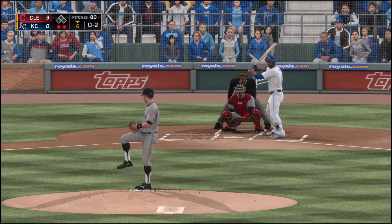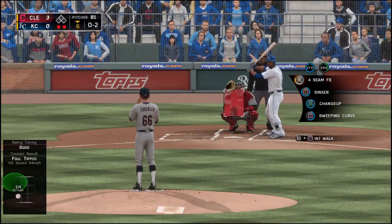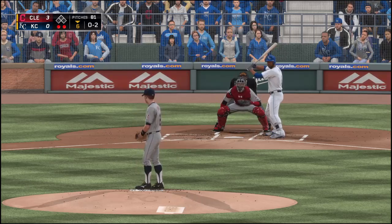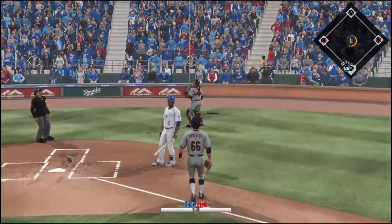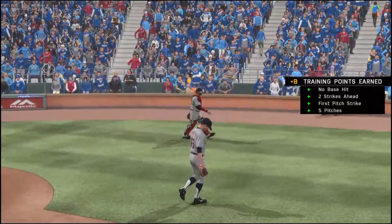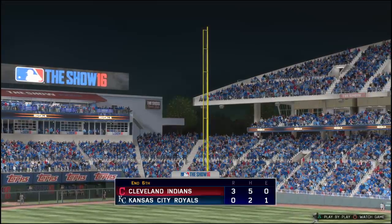0-2, here it comes. Did a good job to shorten up and protect the plate, and he'll have another shot at it here. 0-2 count. Here's the pitch. Now a swing, and he pops him up. Right up the chute. This may be tough behind the plate. And he will indeed make the play in foul territory to retire the side. Royals go down 1-2-3. Still down 3-0.